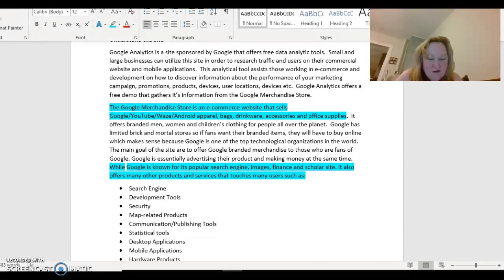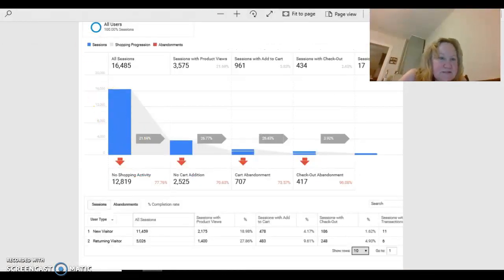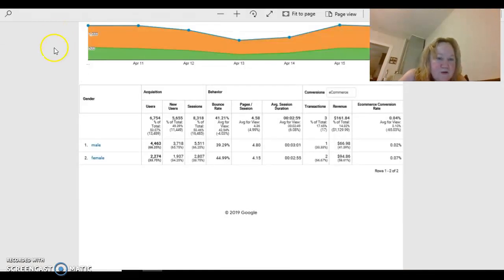The first thing we will be looking at is the demographics. This overview breaks down visitors by age and gender. With the gender, of course, we have male and female. Males make up 66% of total users. However, males bounce from the site faster than females, and females make up more of the actual revenue transactions, at 67%. They spend more money than the males.